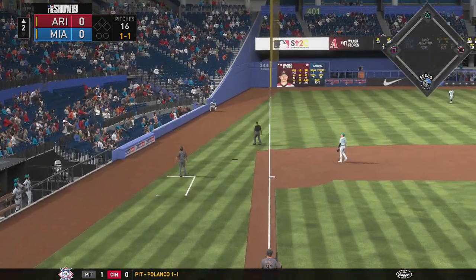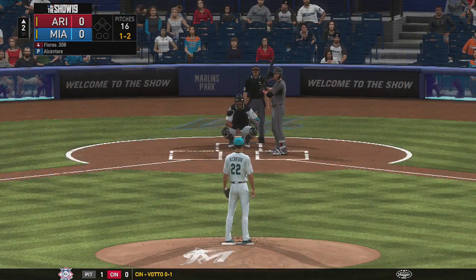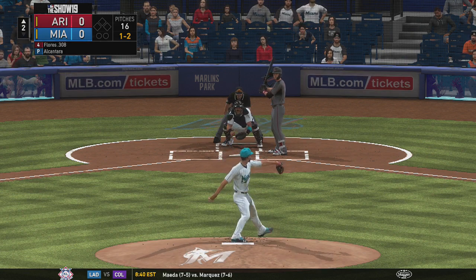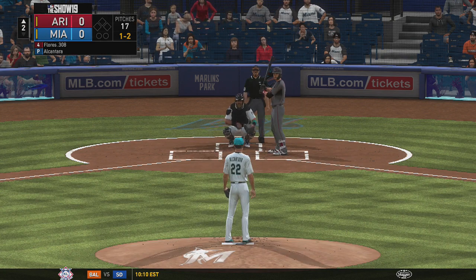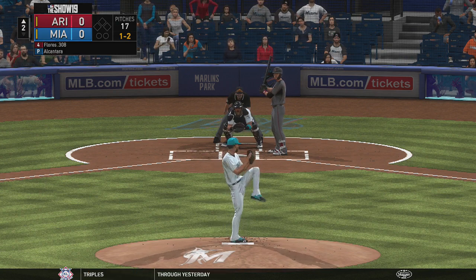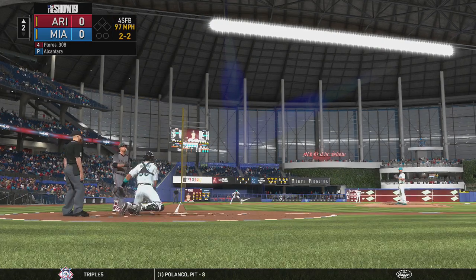High and deep down the left field line. And this will wind up a foul ball. The 1-2. Had to sit back on the changeup, and he did a good job to get the bat on that one. Fastball just missed above the zone.